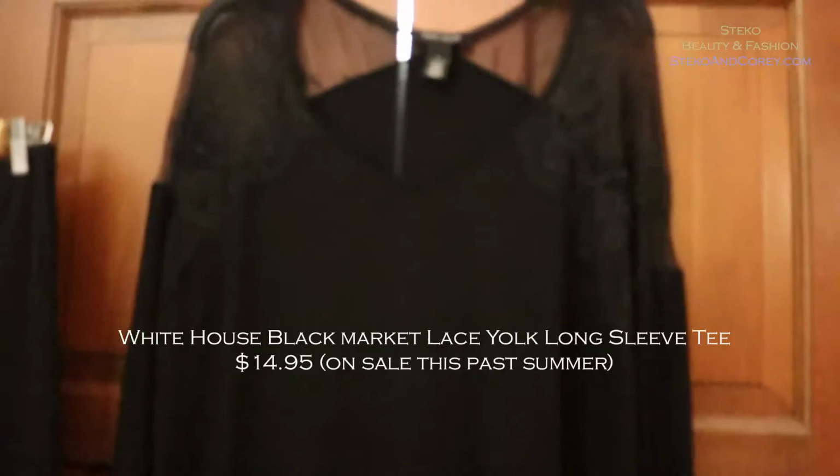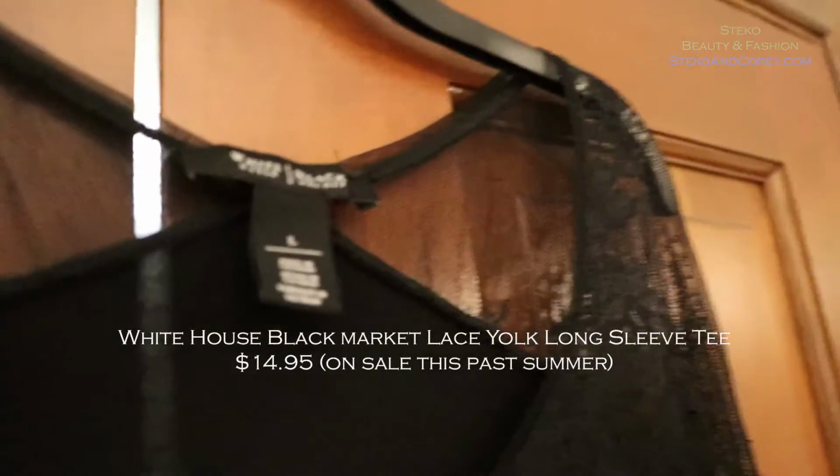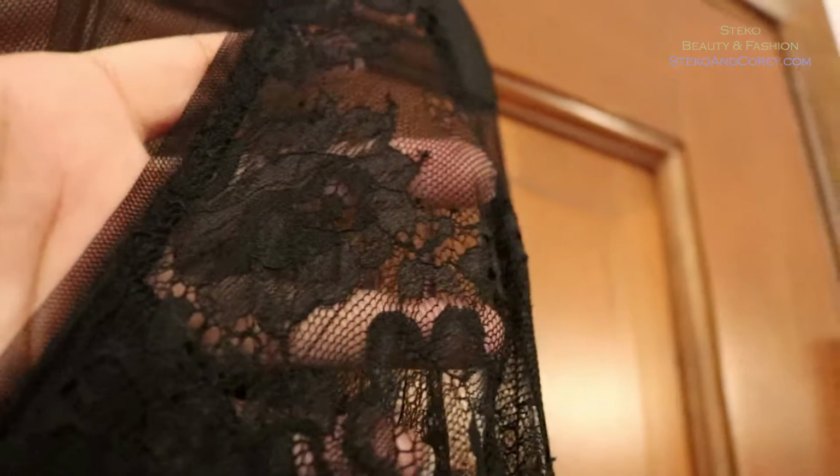I really enjoy shopping at White House Black Market, but their stuff is usually really expensive, so I usually go straight to the clearance area. And I found this lace yoke long sleeve t-shirt. The top has enough coverage that I feel comfortable wearing it, and I found it on sale this past summer for $14.95. I'm absolutely in love with it.